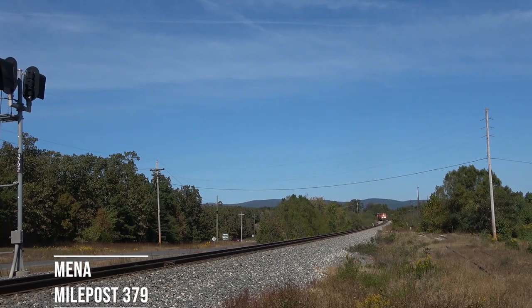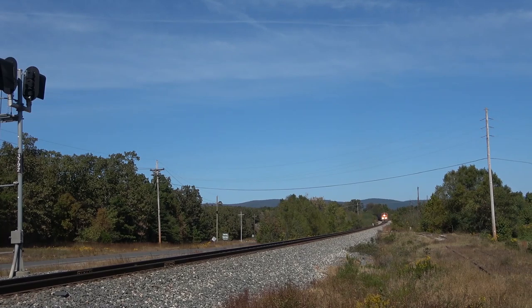Coming into Mena at milepost 379, a BNSF EMD SD70 ACE comes roaring into town with its southbound loaded coal train.